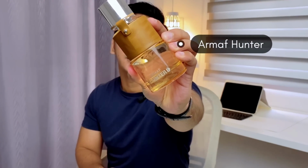And I was able to get a copy or a dupe ng Lacoste Blanc, and that is from Armaf. This is Hunter. And surprisingly, sobrang lapit ng amoy niya, guys. As in, I would say easily 90 or 95% similar to Lacoste Blanc. As in, sobrang lapit niya. Probably the best dupe or clone so far that I know. Kaya nabili ko to before ng 1,800 pesos lang. And pwede ko na siyang araw-arawin. No? So, if you want to upgrade the quality and the performance, go for this one. Armaf Hunter.